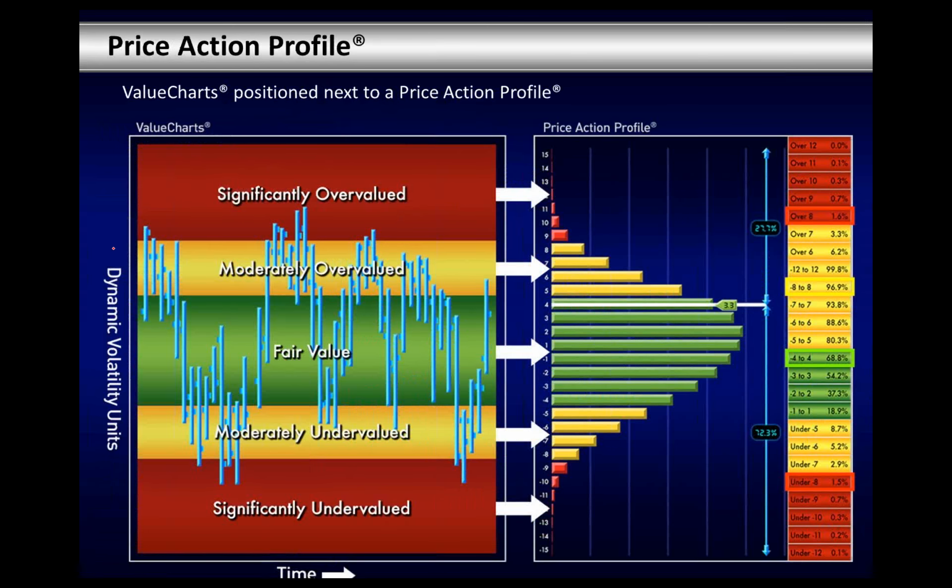When you talk about the units, I'm going to touch on this here in a second, and we're going to get to the good stuff, but this is just giving you some theory behind the value charts. Value charts use a specialized unit called dynamic volatility units. These are designed to expand with increasing market volatility and contract with decreasing market volatility. Okay, so that's really important to understand.